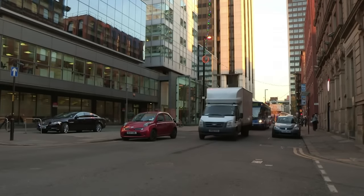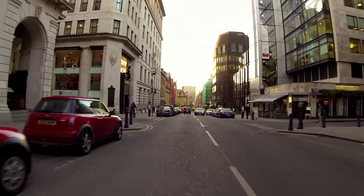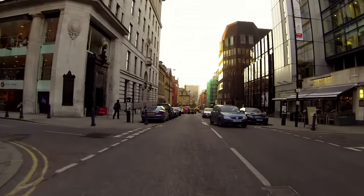So we seem to be in the city centre of Manchester, not on the outskirts? No, usually we're on the fringes or in the demo site, but no, we're right slap bang in the middle of Manchester, and we're off to a place called the Portico Library.